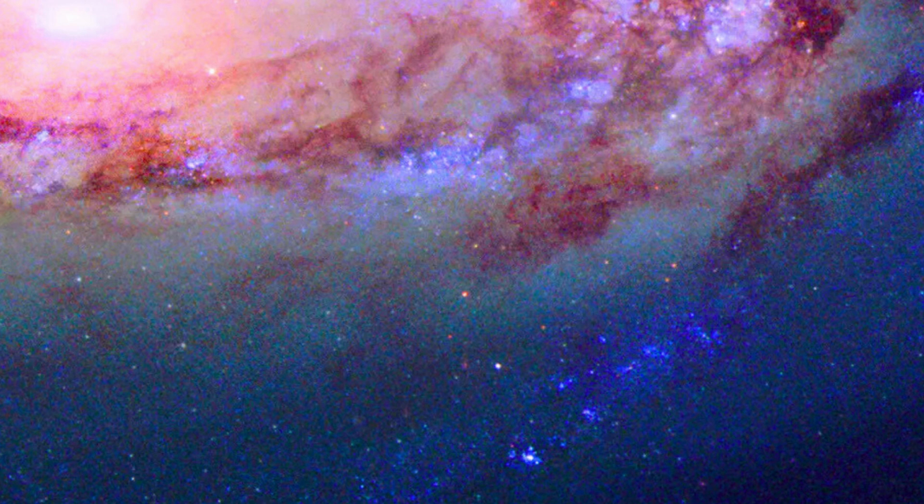Speaking of beauty, let's get back to M90 becoming lenticular. We touched on it earlier, but I want to dig deeper into what that means for its appearance and its future. Of course. It's a fascinating transition that shows how galaxies change over time. I'm ready to learn more about the next chapter in M90's story.